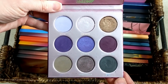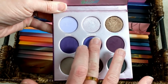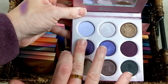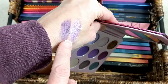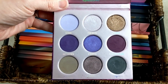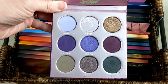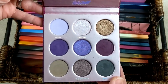And I would say that Face Candy's formula is very similar to Bad Habit in that the shimmer shades are very buttery and soft. They're maybe a little more powdery on the Face Candy side than they are on Bad Habit. The mattes are also extremely creamy and soft, but just a little bit more on the powdery side. So they are pretty pigmented, but you do sometimes have to build them up and work with them a little bit. So I do prefer Bad Habit's formula to Face Candy. But like I said, they're similar in that they're very soft and easy to blend. Good for beginners, I would say.